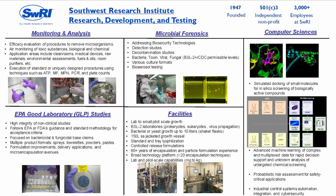Some of our core capabilities relevant to the BREATHE effort are summarized here. Under monitoring and analysis, we are concerned with what is there and how much. We have experience in challenging, treating, and detecting from a wide range of materials, and in using different application techniques. For example, we have certified materials as completely sterile for JPL prior to spaceflight. We are very flexible in that we can utilize very strict FDA, EPA style protocols or follow procedures as designated by our clients or develop our own custom methods.